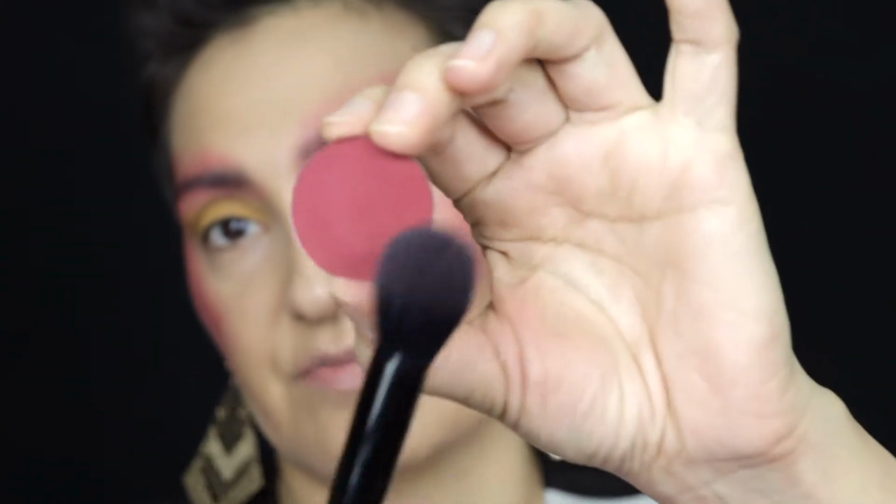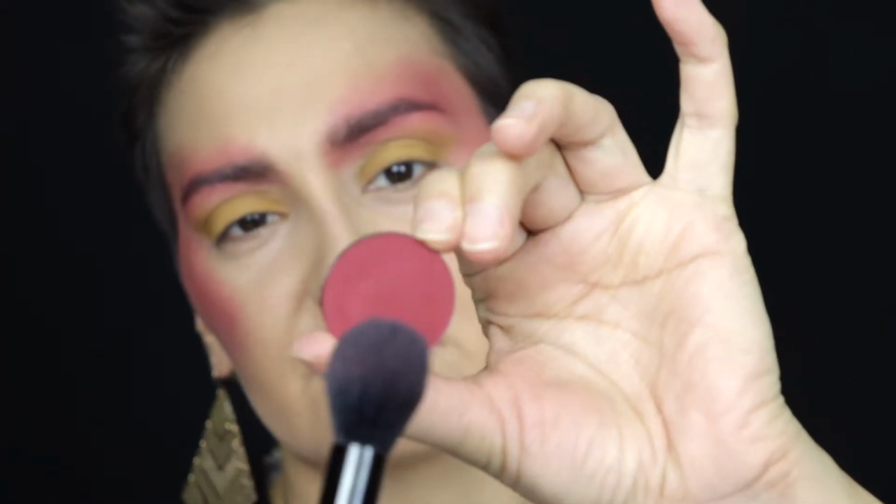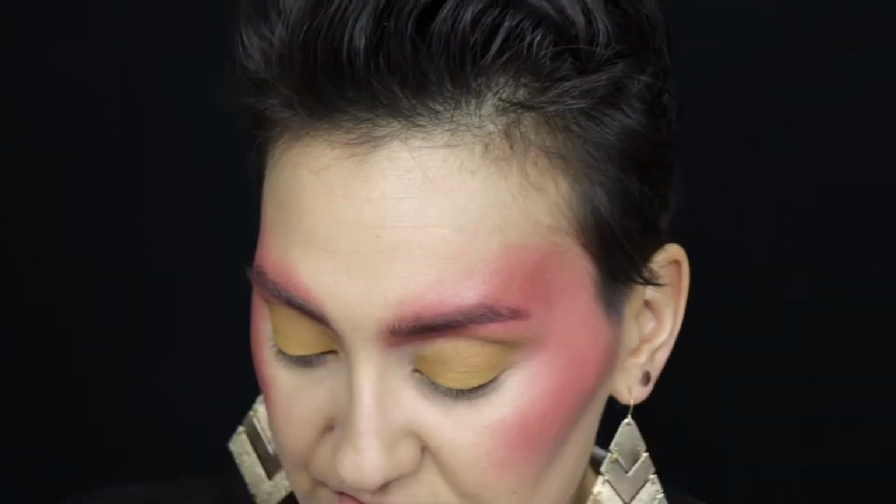I'm gonna go into the Makeup Forever shade. This is that M846. Just gonna add a little bit of dimension up here on the brows. Just a little bit more darkness.